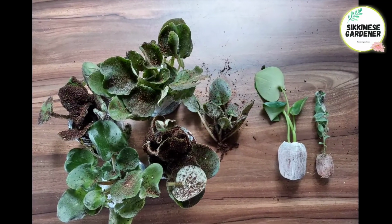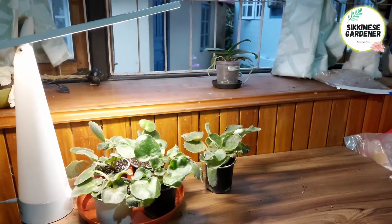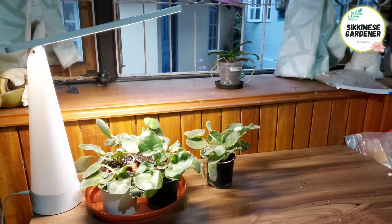So after I took out all my plants, this is how they looked. And this is how they looked after the repotting and everything.